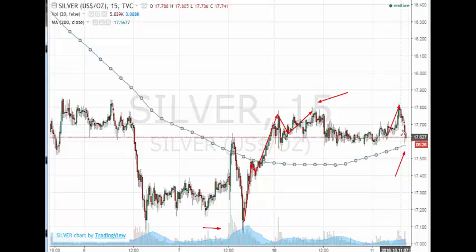Just have to wait and see what happens. Really, that's encouraging. We just need to see evidence of a low. We want to add to positions. Okay, I'll call it a day at that point.